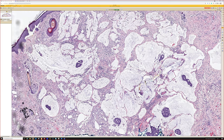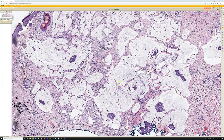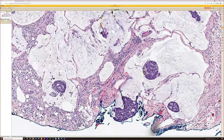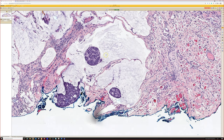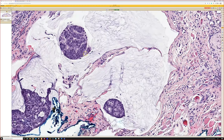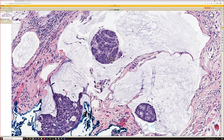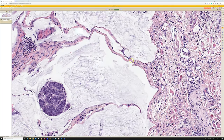So here we have pools of blue mucin, and we've got islands of tumor cells floating in the pools. This one is not nearly as dramatic as some that I've seen. Most of the time, they tend to have monotonous, relatively bland tumor cells, not usually super ugly and pleomorphic in my experience. And they're floating in these pools.